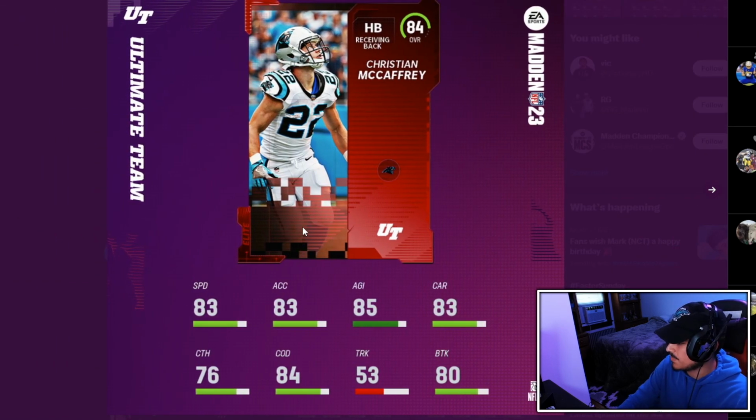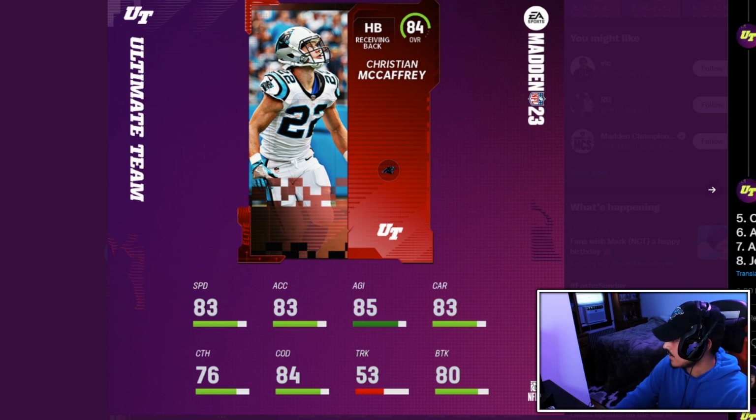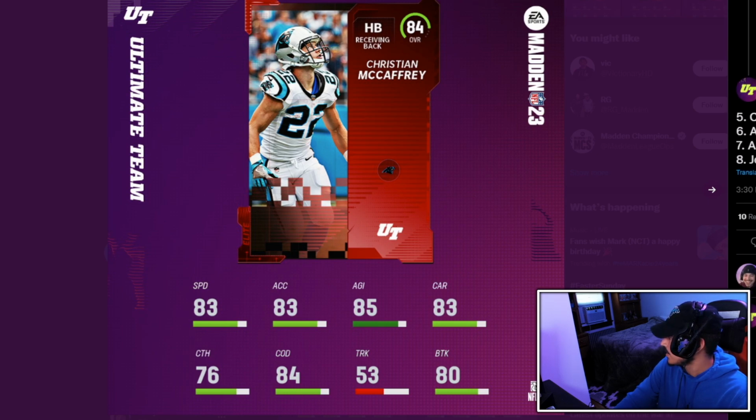Christian McCaffrey, 83 speed. He's always kind of cheated on the speed. One thing I am kind of surprised about is him not even having 80 catching, and also the COD at 84 is kind of interesting. But again, I feel like all the athleticism stats really haven't reached over 86, which could be a good thing as far as the pacing this year for content. But we are now, he was number 5, right? That was number 5, I believe. Christian McCaffrey number 5, which is kind of crazy.